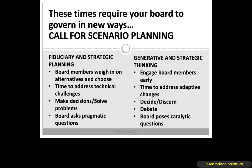I also have some other stuff too. You might want to think about engaging in what they call scenario planning with your board. There are 2 different sides of scenario planning: the fiduciary and strategic planning, and then the generative and strategic thinking. They're actually 2 different things, and this is a good way to engage your board. With fiduciary, which means financial, the board members weigh in on alternatives and choose. For example, let's say you have to make a 20% pay cut. The board needs to weigh in on that. Is everybody going to take the pay cut? Are you going to get rid of your part-time people for a little bit of time and just do your full-time, or how is that going to affect your operations?